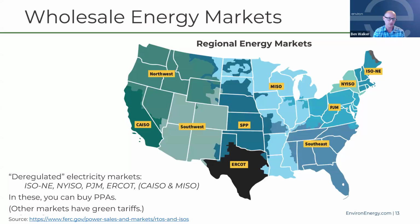Do sort of a layered hedging approach and really try to minimize your volatility and your cost. That's why these markets were developed. The deregulated markets are New England, New York, what's called PJM, which stands for Pennsylvania, Jersey, Maryland. There are a lot of other states that joined PJM, but that's the Mid-Atlantic region, the Texas region, and then California. California, and then I have MISO in here too.